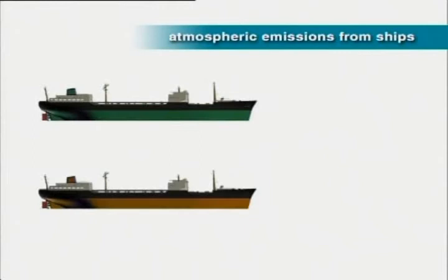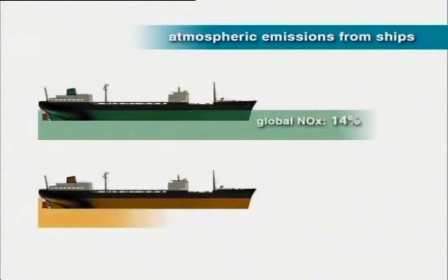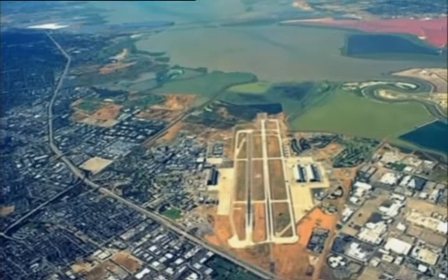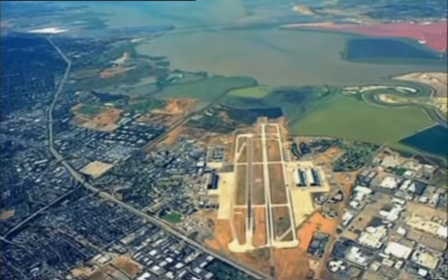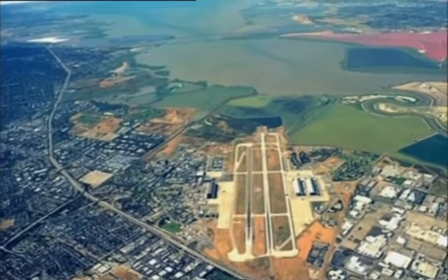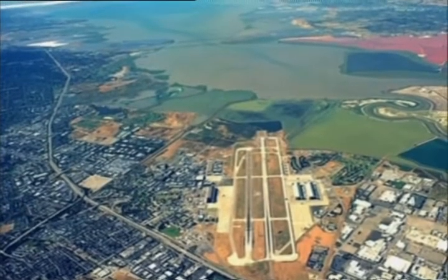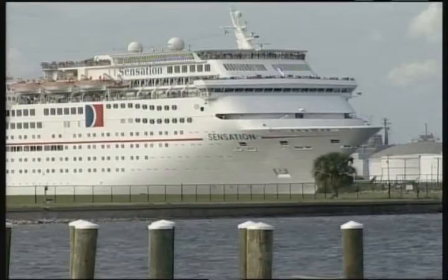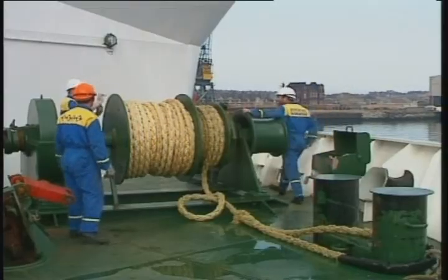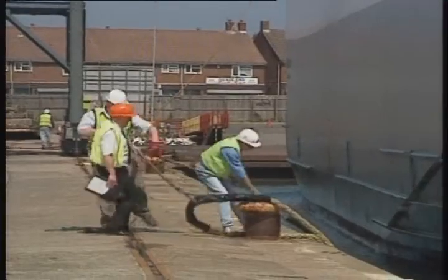An influential 1997 study by Corbett and Fishbeck showed that ships were an important source of atmospheric emissions. Globally, they contribute some 14% of oxides of nitrogen and 16% of oxides of sulfur. In certain areas, the concentration of ship-generated atmospheric pollution can be even greater. California attributes 30% of airborne oxides of sulfur to shipping. The impact of the marine industry on air quality is significant.